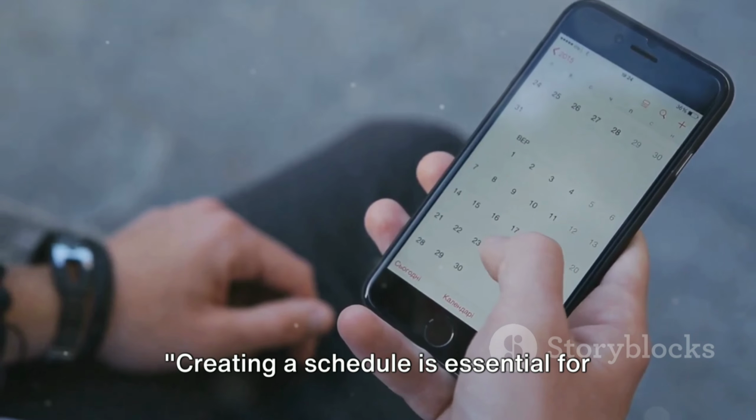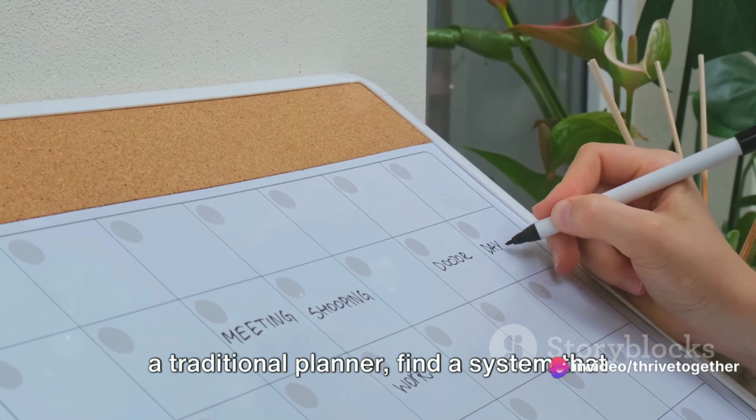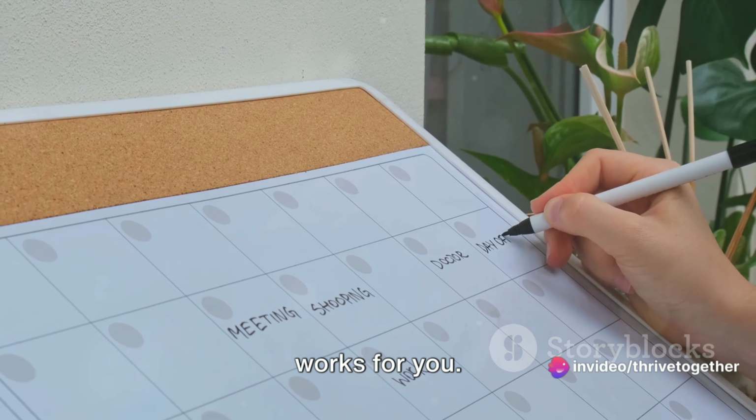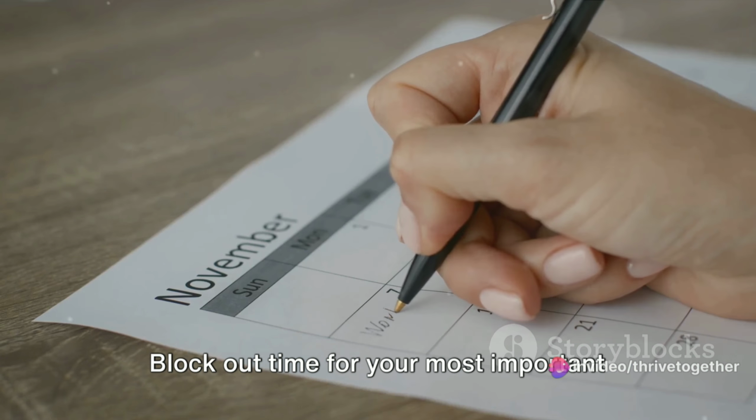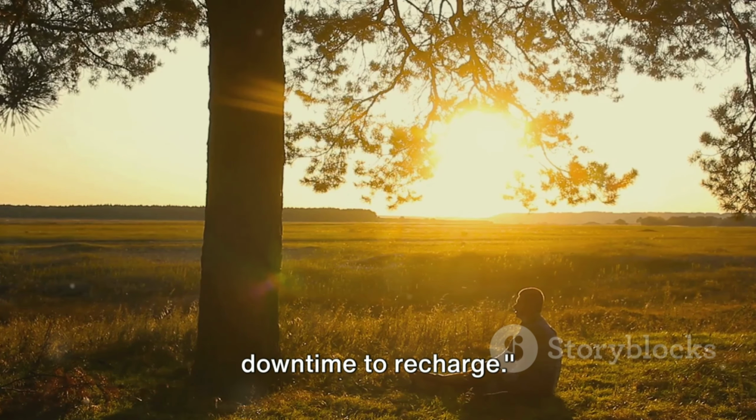Creating a schedule is essential for effective time management. Whether you prefer a digital calendar or a traditional planner, find a system that works for you. Block out time for your most important tasks, and be sure to include breaks and downtime to recharge.